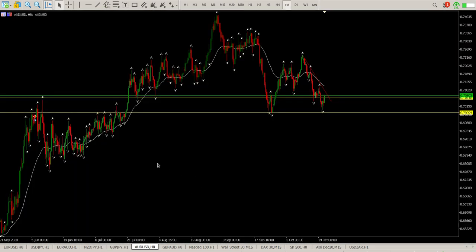Aussie dollar, US dollar. So we've had a fairly strong move to the downside.